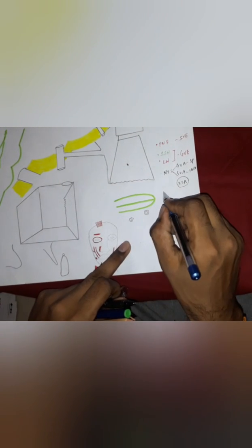Fine. And the next one, I'm going to draw in blue. Okay. So the next one is the spinal nucleus of your trigeminal nerve.